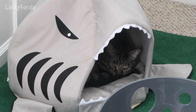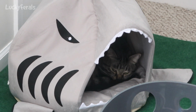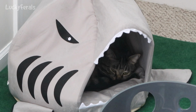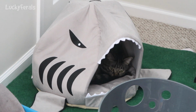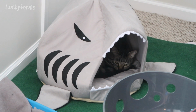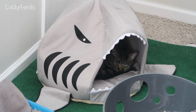The bottom bed in the shark is made out of like the same stuff that the round Amazon beds are made out of. So it's super soft and super comfy. There's Simba and the shark. Thank you, Bryn, for sending the shark to the cats. Simba loves it.